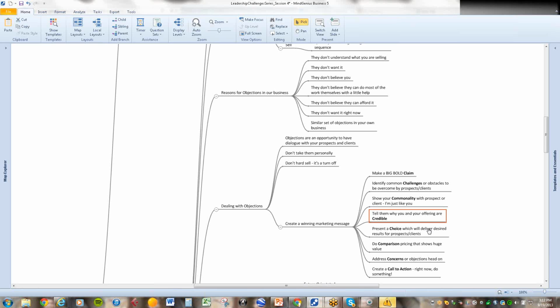The next one is presenting a choice which will deliver the desired results for your prospects or clients. At the end of the day, if you don't deliver something that matches their requirements, people are not going to buy from you. So they will choose something that meets their needs, and they will just turn away from you if you put something out there that is of no value to them.